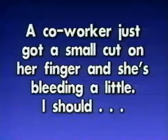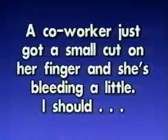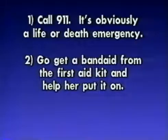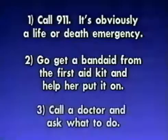A coworker just got a small cut on her finger and she's bleeding a little. I should? Call 911. It's obviously a life or death emergency. Go get a Band-Aid from the first aid kit and help her put it on. Call a doctor and ask what to do.